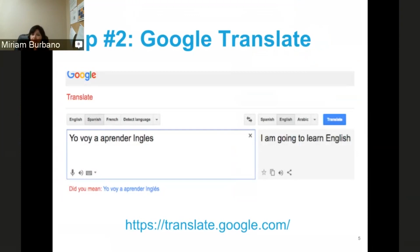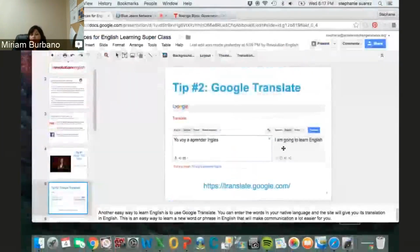But then I found out about Google Translate, and that was a tool that I totally use all the time, because you can use it to know things from English to Spanish and from Spanish to English. You probably already know about these tools, so it's great if you're using it. But if not, here it is. And Stephanie, can you help us to learn more about it and how to find it and how to use it? Yes, so we will go ahead and walk you through that as well.